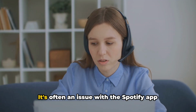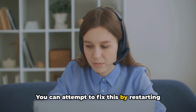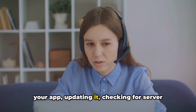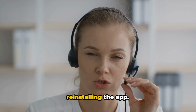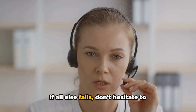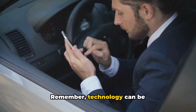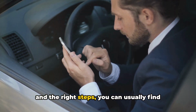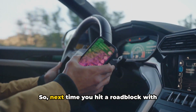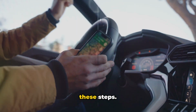In summary, if you experience connection issues with Spotify on your Volvo vehicle, remember that it's not necessarily you or your car. It's often an issue with the Spotify app or system. You can attempt to fix this by restarting your app, updating it, checking for server downtime, clearing your app's cache, or reinstalling the app. If all else fails, don't hesitate to reach out to Spotify support. Remember, technology can be unpredictable, but with a little patience and the right steps, you can usually find a solution. So next time you hit a roadblock with Spotify on your Volvo, keep calm and try these steps.